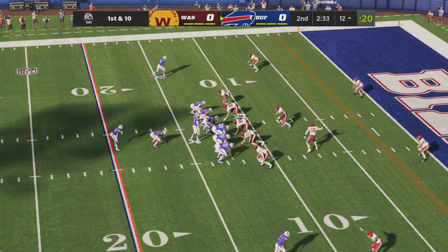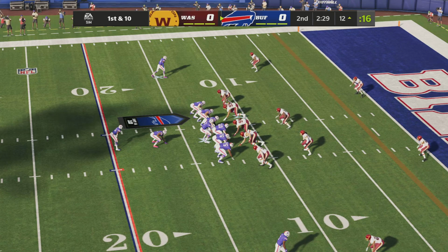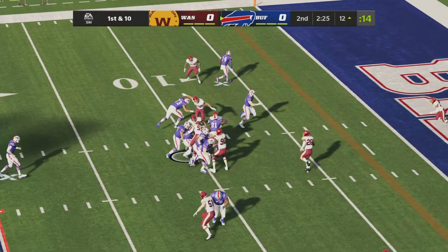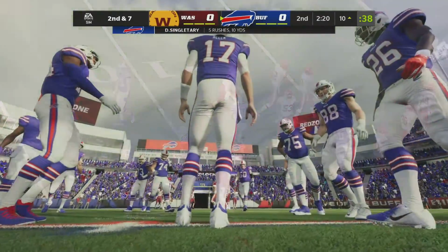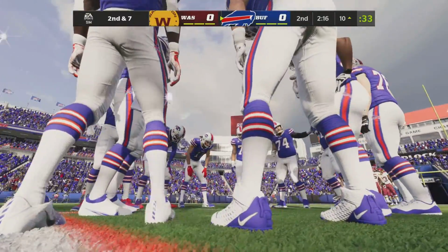From down at the 12, it's 1st and 10. On the give, this is Singletary. And he'll get this one down to about the 10-yard line. Give him 3 on 1st down. It'll set up a 2nd and 7.